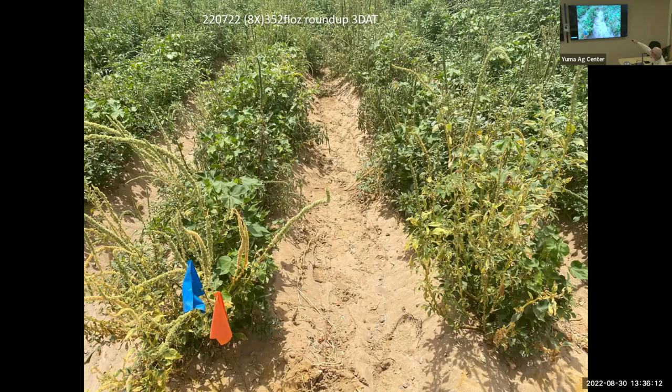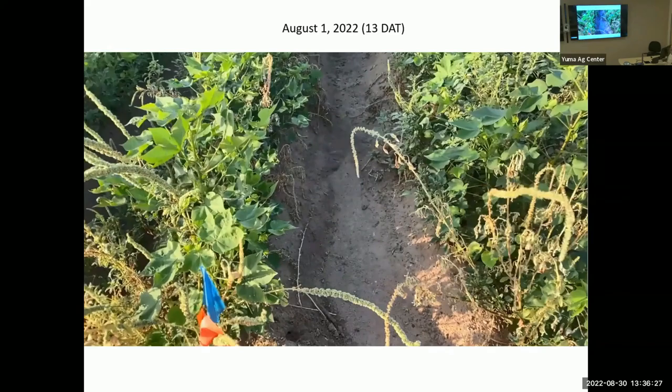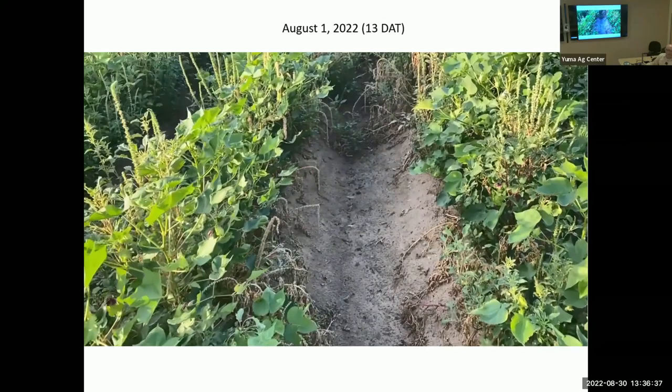And 13 days, just to see the final results, see what happened. Think the video is going to work if I just scroll down? Okay. So as you can see right there, there are plants that look perfectly healthy, and there are some dead plants, even pretty large plants, with the 8X application plus whatever they sprayed. And there are some others, there are different species.